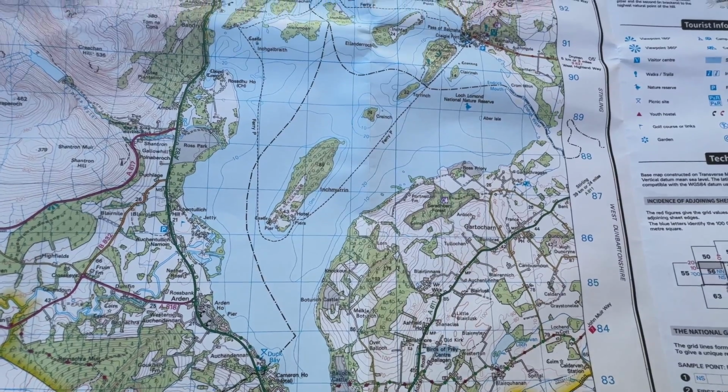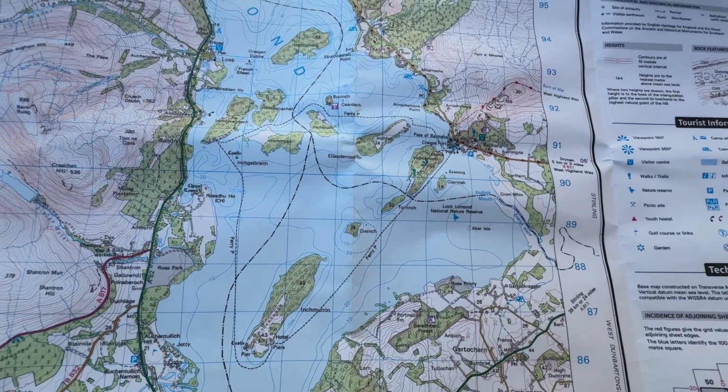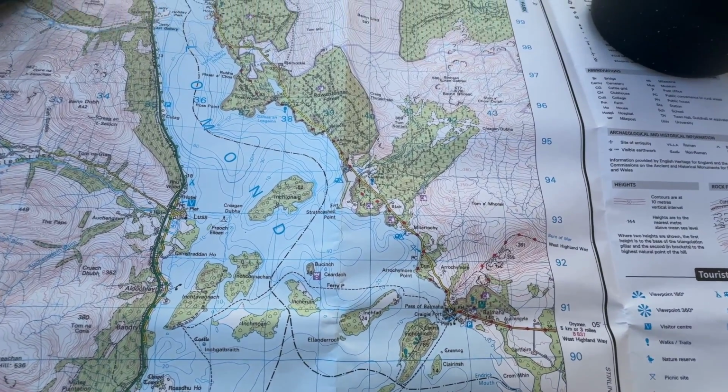Loch Lomond has 27 islands. Of the 27, 3 are in the care of conservation agencies, 2 are in the care of the Scottish National Trust, and 1 is a nature reserve, and unfortunately the rest are all privately owned.